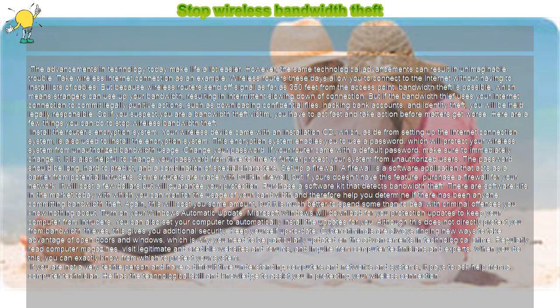Set up a firewall. A firewall is a software application that acts as a barrier from potential intruders. Some routers are made with built-in firewall, but if yours doesn't have this feature, purchase a firewall for your network. It will cost a few dollars but will guarantee your protection.